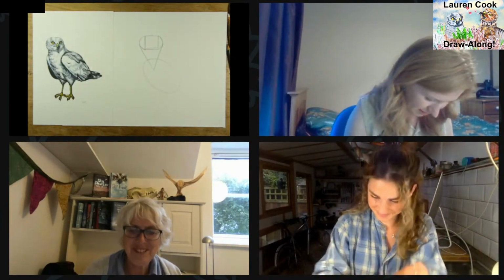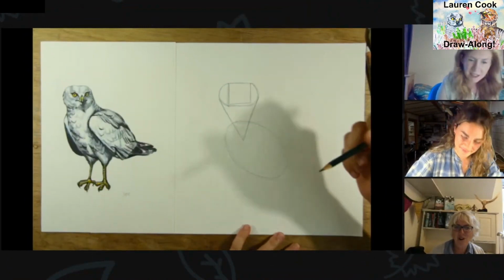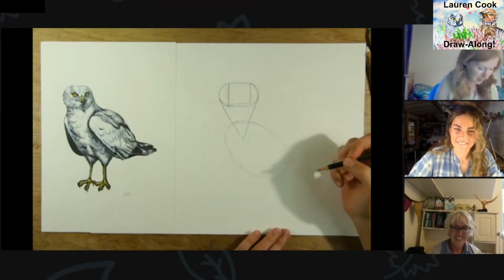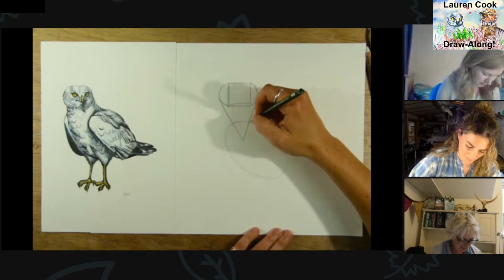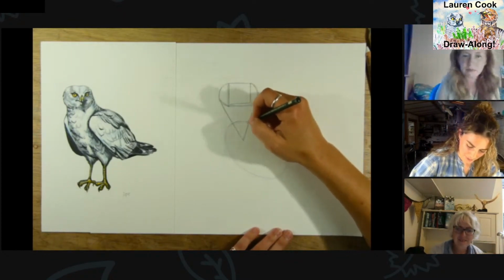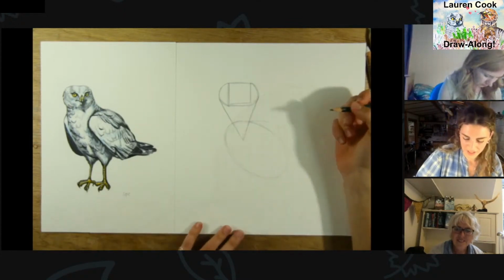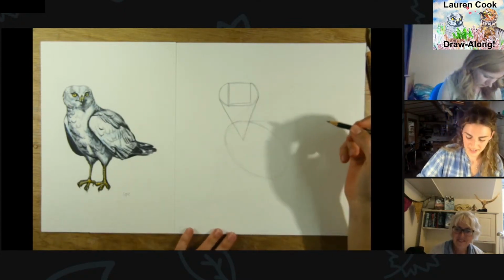I think it's a really interesting way of learning to draw, doing these shapes, isn't it? Because you get to sort of understand the shape of the whole animal and where the body sits. So yeah, here we are. It's quite a good way to get to know what it kind of looks like, and you have a go a few times and learn what the shapes are.